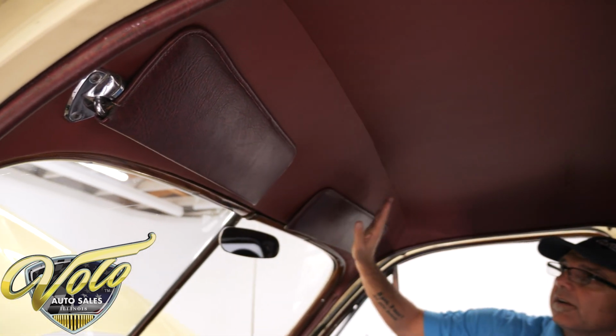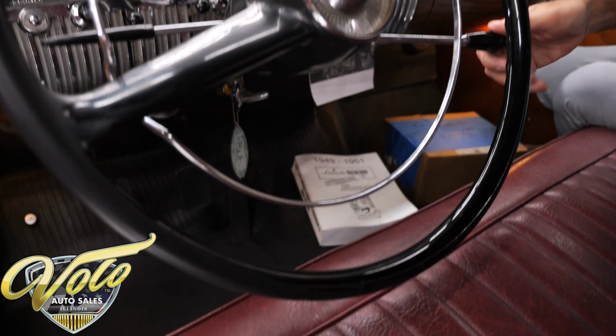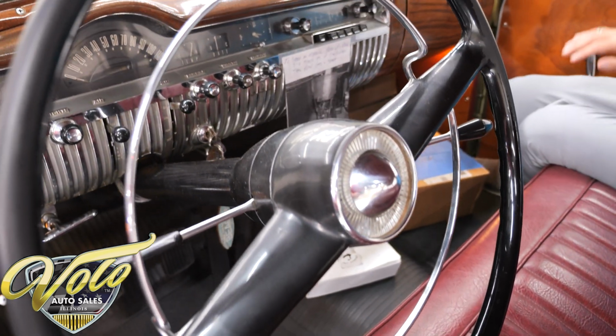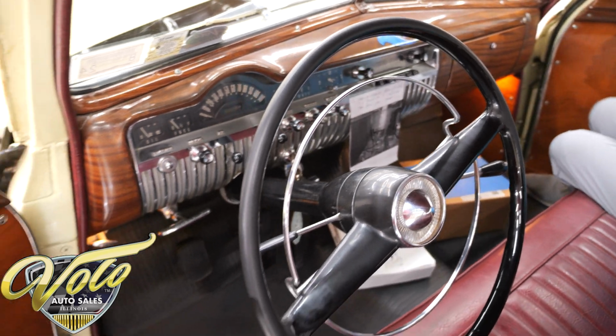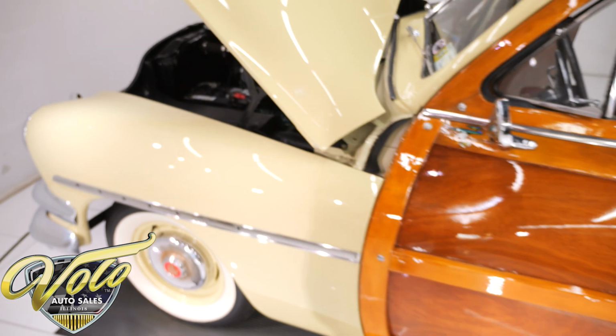The visors are reupholstered. Nice original steering wheel. Manual three-speed shift on the column. Has an overdrive as well. Interior lights work down by the kick panels.